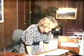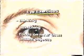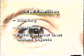Shoulder circles, neck stretches, and reaching up over your head can easily be performed at your desk and help to release tension in your neck and shoulders. If you do a lot of keyboard work, then it's important to strengthen and stretch your hand and wrist muscles. Vision breaks and eye exercising are also important. Eye exercise routines include blinking, stretching, and focusing your eyes on distant objects.